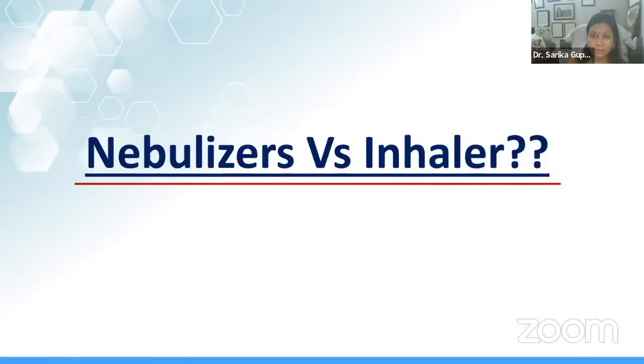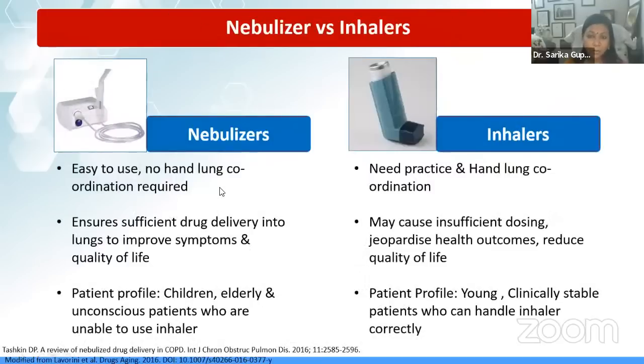So now, what to use, nebulizer or inhaler? A nebulizer looks very easy to use, with no hand-lung coordination required, and it ensures sufficient drug delivery. With an inhaler, we need practice and hand-lung coordination, and it may cause insufficient dosing, jeopardize health outcomes or reduce quality of life. So basically, if it is an acute problem where you cannot generate a flow, or there is a specific population like children, unconscious patients, the elderly, especially in acute aggravation, then a nebulizer is a good option. But for longer treatment, an inhaler is a good thing.